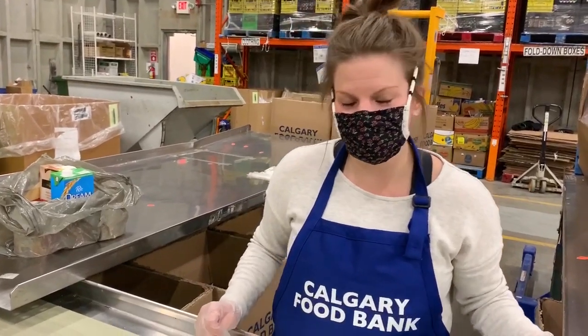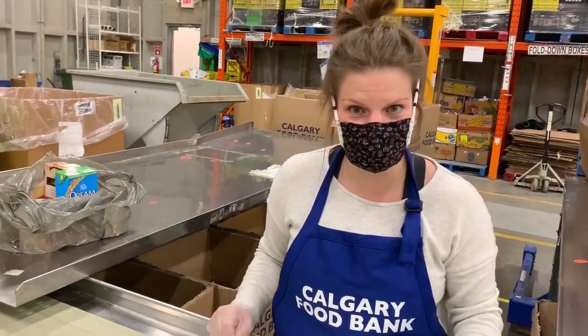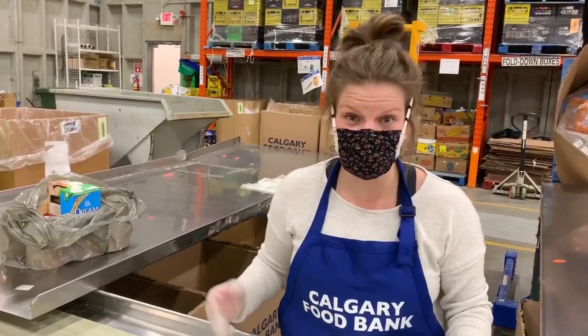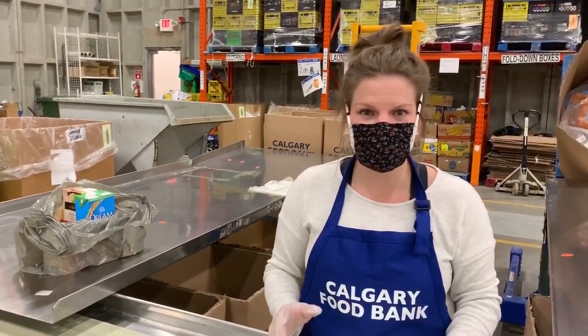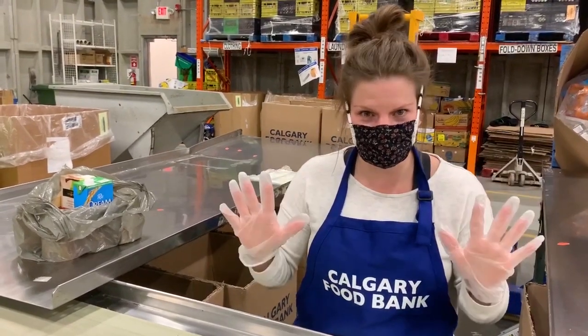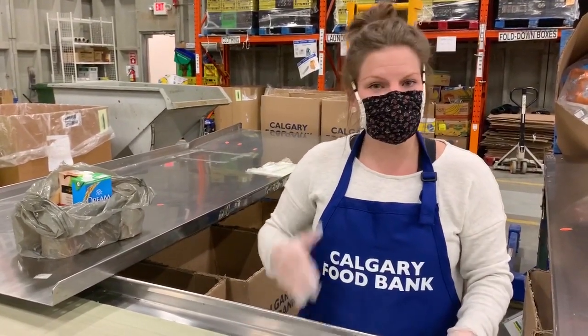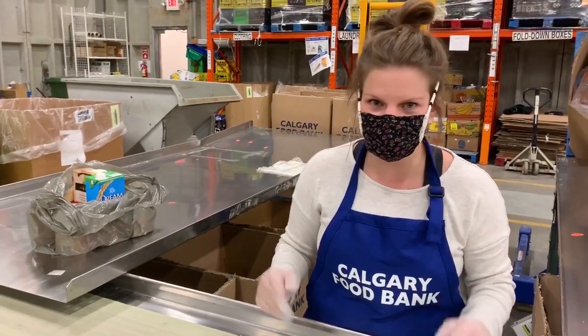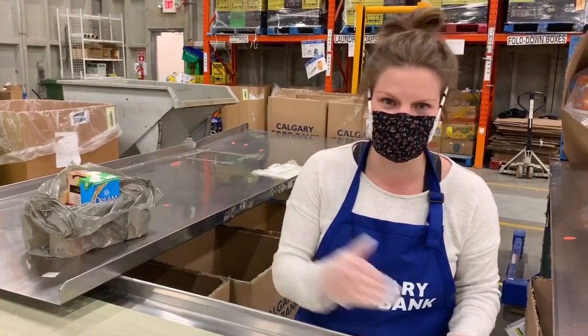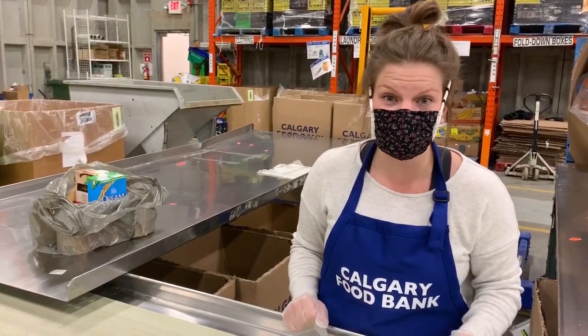In light of the COVID-19 outbreak, we've had to make some changes to ensure that we can continue to operate and serve the community. So we're all required to wear this PPE. We've got our protective masks on, we've got gloves. But the process in terms of getting food into the building and out of the building is relatively the same, but we're just doing it at a reduced scale in terms of volunteer power.